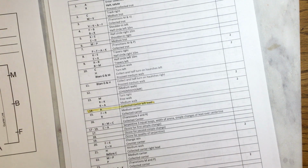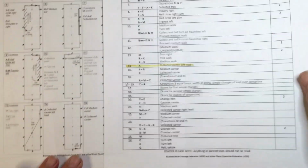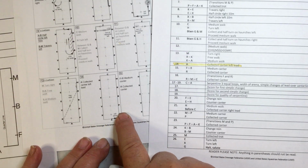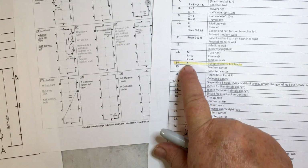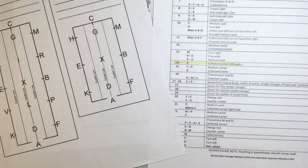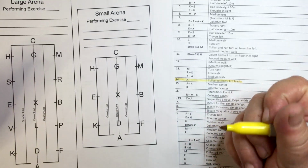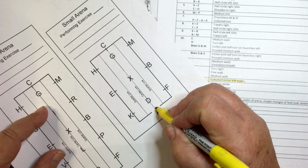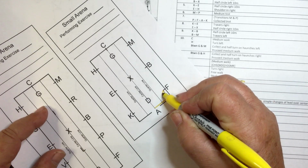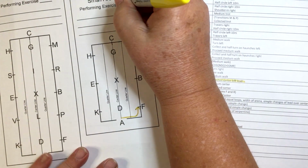Okay? And then using this, which is a lovely cheat sheet: collected canter left lead, A to F. We know it's A to F because the next move starts at F. So the canter starts at A, and then we have to decide if we're in a small arena or a large arena. It doesn't matter, but you would then do exactly what is on there. And this is performing exercise 14.